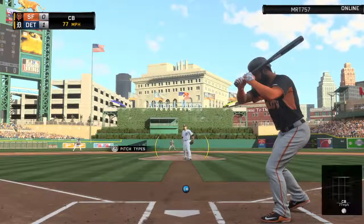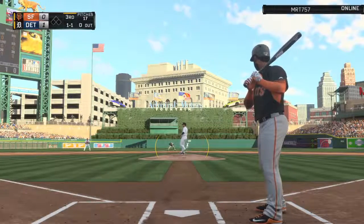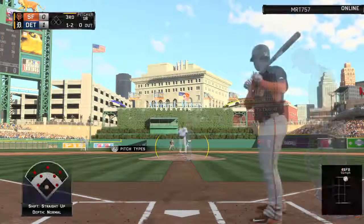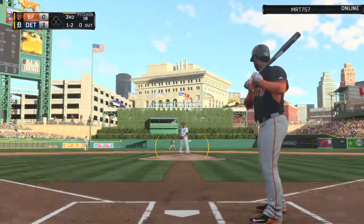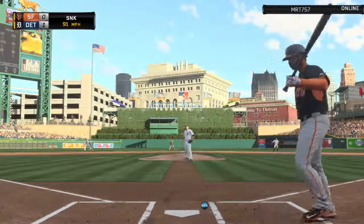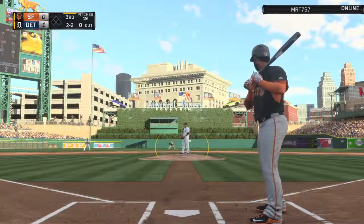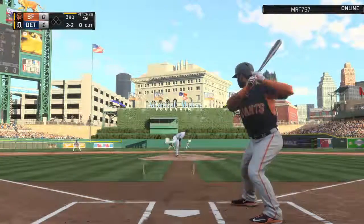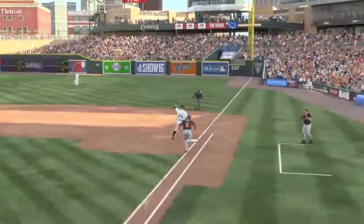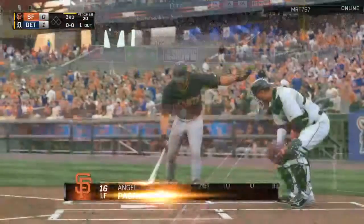And here's a curveball in the dirt that time for a ball. 1-1. Fastball called strike. 1-2. And a sinker dips too low there, into the dirt, in fact. Hit out toward second. Throw to first in time, and the leadoff man is gone to start the third.